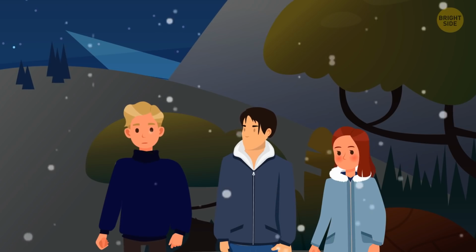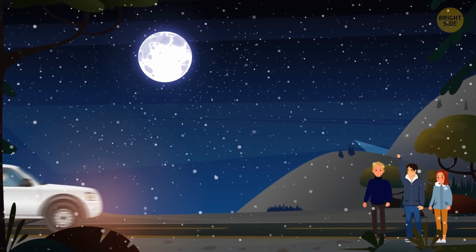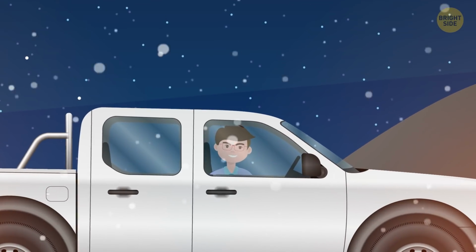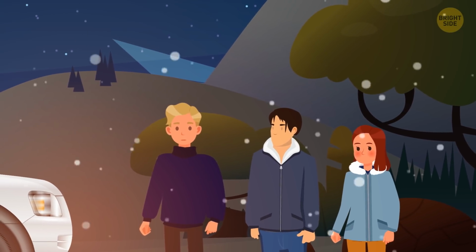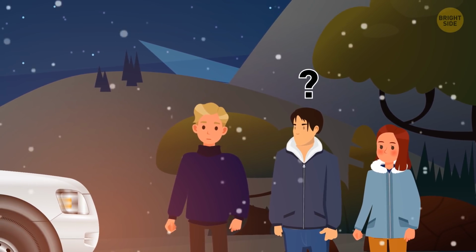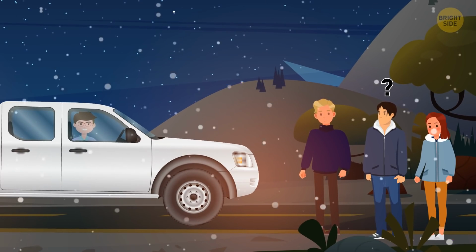Max, Luke, and Jessie walk along the highway and finally see headlights. Luke raises his arm to stop the car. A small pickup truck is slowing down. The driver rolls down the window and asks if the guys need help. Jessie quickly tells him everything that has happened to them. The driver asks them to get in the car, but Luke doesn't want to. He's sure that this man is one of the bad guys. How has Luke figured it out?